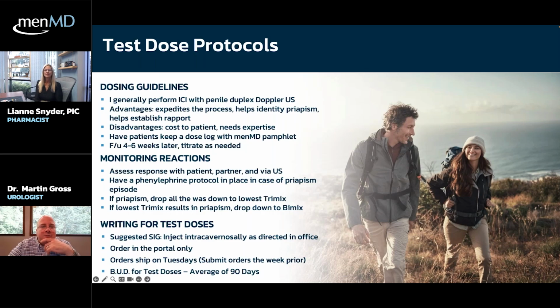But generally, customer service reaches out to them within at least 2 days or so. And then the shipping tends to happen usually on Tuesdays, if I'm correct. Lianne, please correct me if I'm wrong. For the test dose. Yeah, for the test doses. But their prescriptions go out all week long, basically. And so they get the medication, but then they have to find time to try it. It's not quite great.